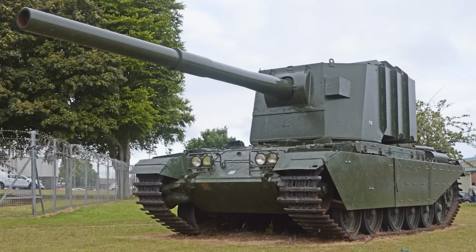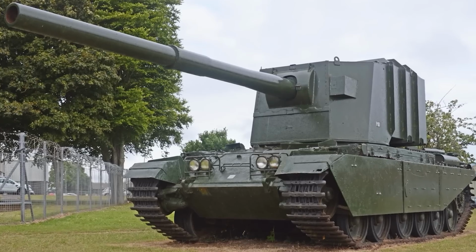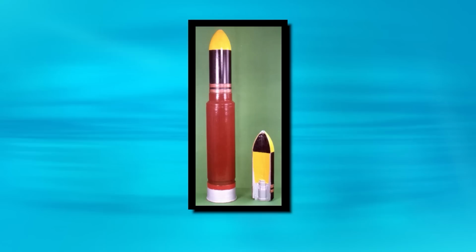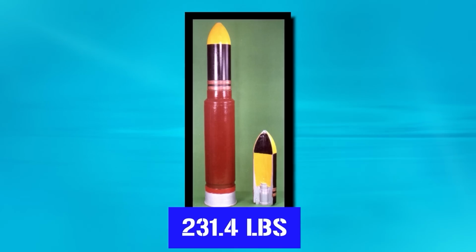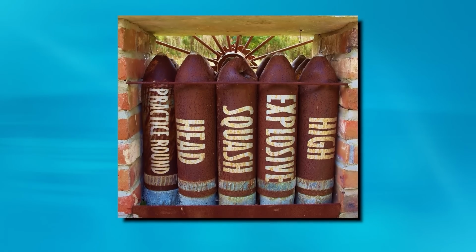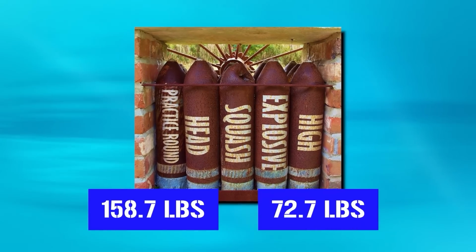As for its firepower, it was armed with the mighty L4, a fully rifled cannon with a bore diameter of 7.2 inches. The gun alone weighed 3.7 tons, and it was optimized to fire a single type of ammunition, a high explosive squash head, or HESH round. At 231 pounds, this round typically weighed more than the people loading it, this huge mass being made up of a 159-pound projectile and 73 pounds of casing and propellant.